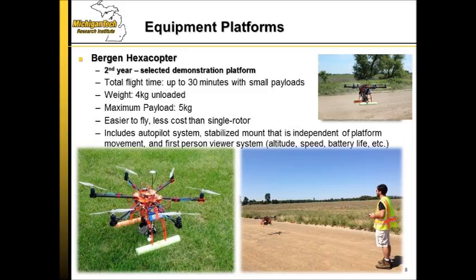So, equipment platforms. I'm going to skip straight into the technical stuff here. The first year we went out and flew a Bergen Taser 800 single rotor helicopter, and it did what we needed. Frankly, I'm not that fond of single rotor platforms because the interaction between a person and that carbon fiber tip blade is not something I'm eager to see.